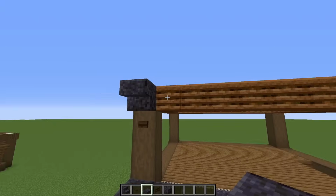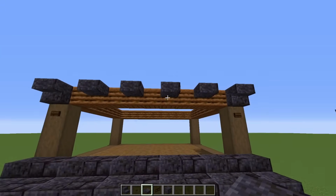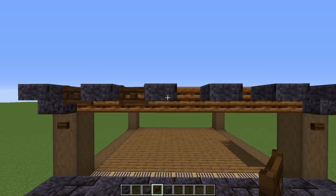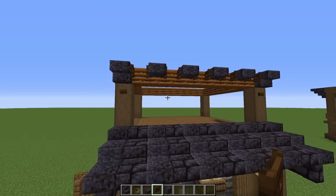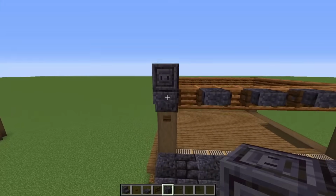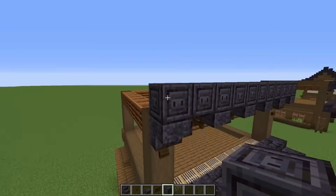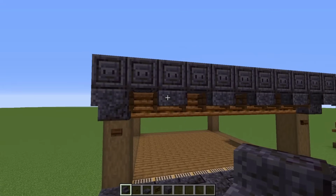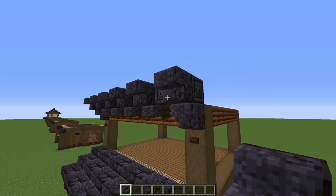Now, just in against the composters here, skipping every second block, we are going to place 4 polished black stone slabs like so. And then just in between them, we're going to place dark oak fence gates. And then we're going to open all of these up. Then you can come along with your chiseled polished black stone. We're going to place 1 on top of that stair and 1 on top of that stair, and then just run a line of them, connecting them. And then we're going to go back to our polished black stone stairs, and everywhere we've got the stair underneath or a slab, we're going to add another upside down stair just above it.